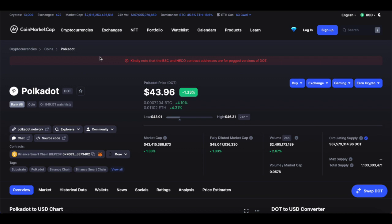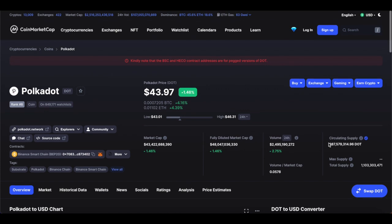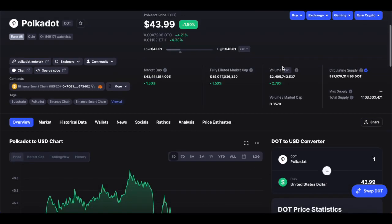It currently sits at $43.96, and the circulating supply is huge. That's 987.5 million coins in circulating supply, and the total supply is 1.1 billion. So it's got a large supply, and this will explain why the price is relatively low compared to something like Solana, because Solana is currently at about $195, but Solana has a lot fewer coins in circulation. Also, I do believe that Solana is a much faster blockchain than Polkadot. So there are definitely pros and cons to both of these different blockchains.